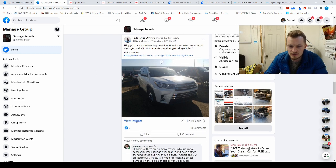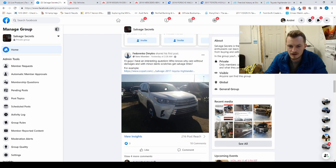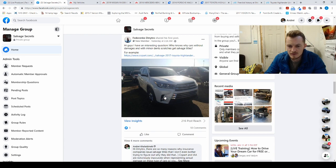It's a 2017 Toyota Highlander, and I think the guy said, how come the insurance company totaled the car like this with no damage? And some of you guys in the group said that this is a dealer car that was probably fixed and put back in the auction. So I did a little research on it.